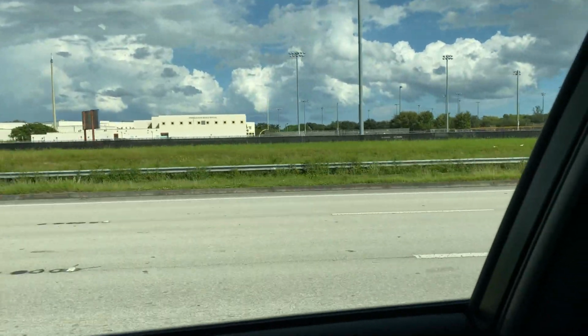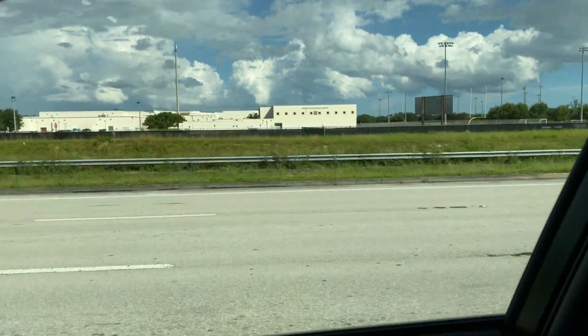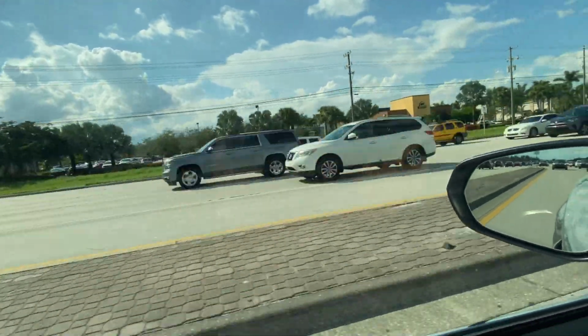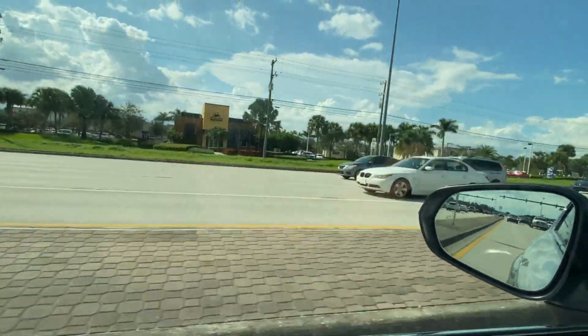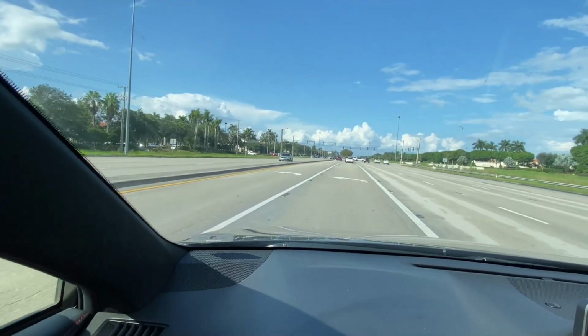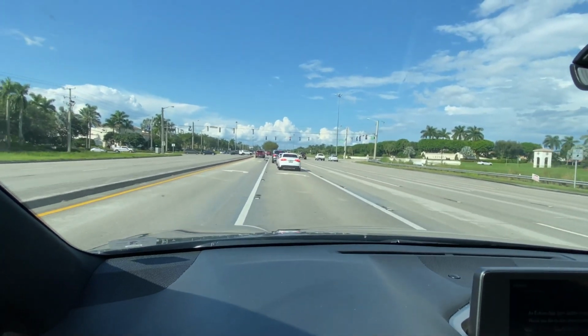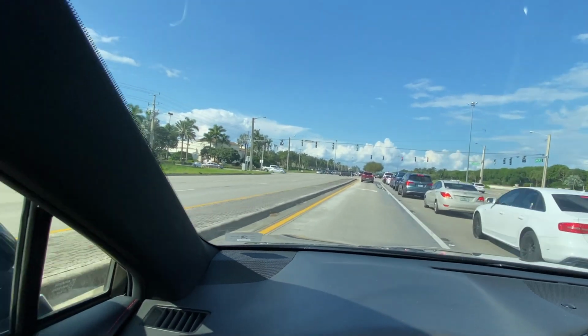So that was the middle school you just saw there. I guess it's called Emerald Cove, and you saw their ball fields. The entrance to the mall right here. It's called Wellington Green.